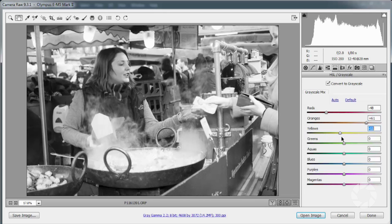Yellows, well, again, there's going to be yellows here and there. I think a little bit dark on the yellows is the way to go. Greens, there is some green. We'll make that a bit brighter. There's definitely some blue on the glove, so I'll just change that. I don't think there's any aquas or purples.